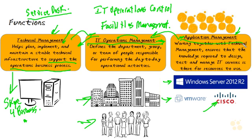So there you go. That's the final look at our functions there. We have the service desk, technical management, IT operations management with its two subgroups, and then our application management.